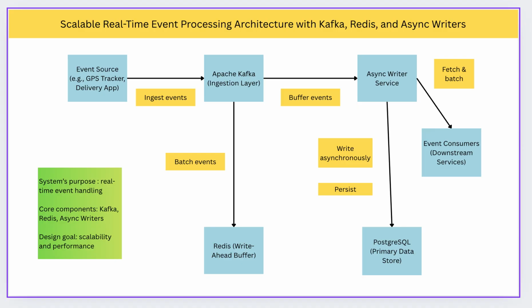Then we have the async writer service. This service fetches events from Redis and Kafka, batches them, and writes them asynchronously to the database. It ensures ordering within partitions, retries on failure, and scales horizontally.